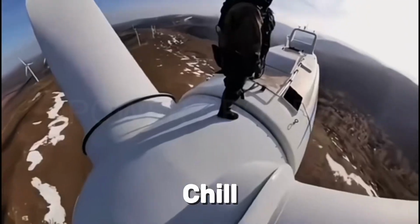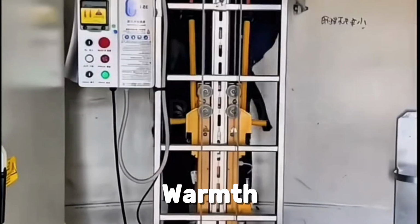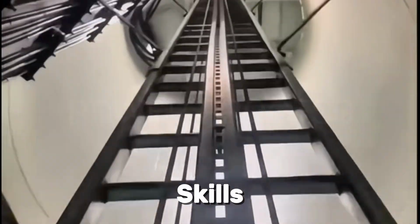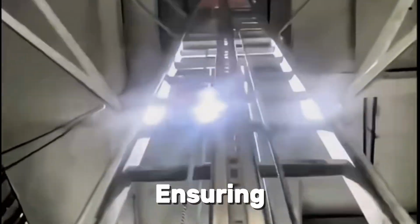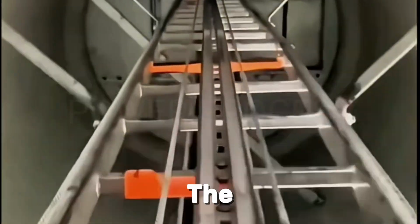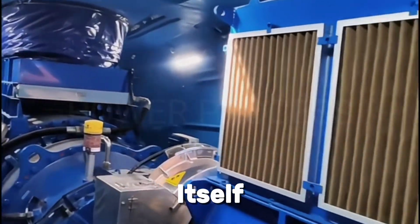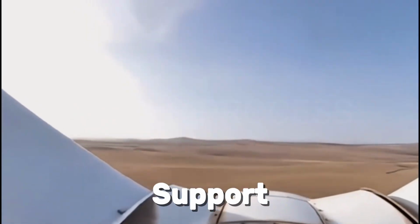Whether battling the chill of winter winds, as seen across snow-covered plains, or the warmth of summer sun, these teams are always at the ready. They meticulously apply their skills from detailed blade repairs like sanding and sealing to ensuring the structural integrity of the entire turbine. The ascent within the turbine tower itself is a feat of endurance and technological support.